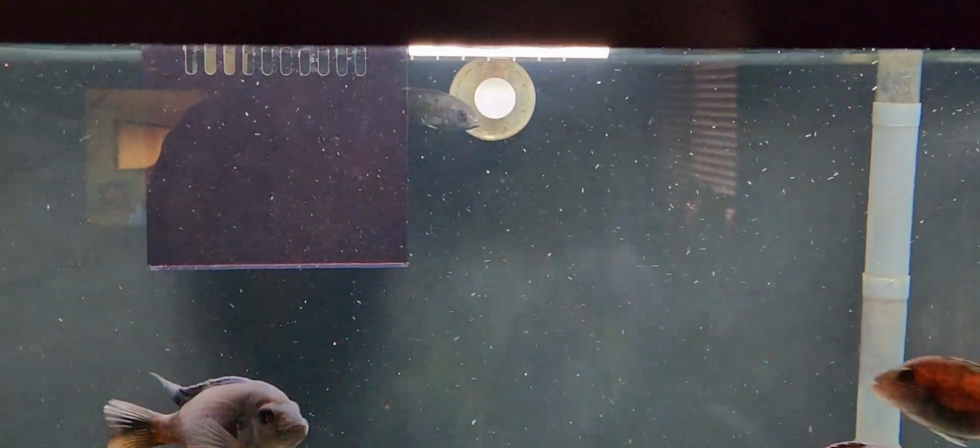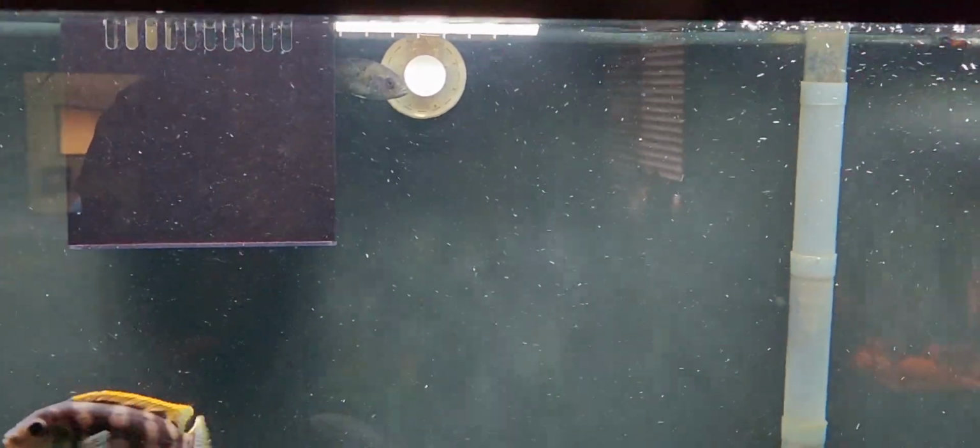He's only been in here about a week. And normally I add more than 1 fish at a time to help prevent things like this. But he was the only fish that got added at the time. So I think that's kind of why it's taken a little more time for him to assimilate himself comparatively to other times I've added fish to tanks.